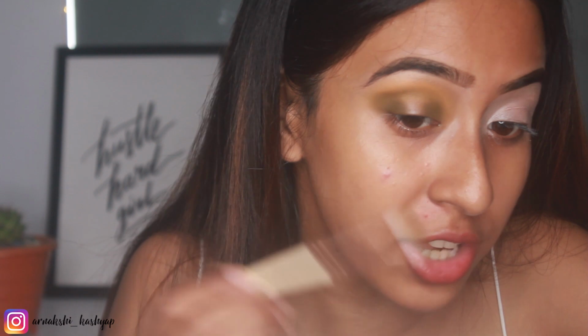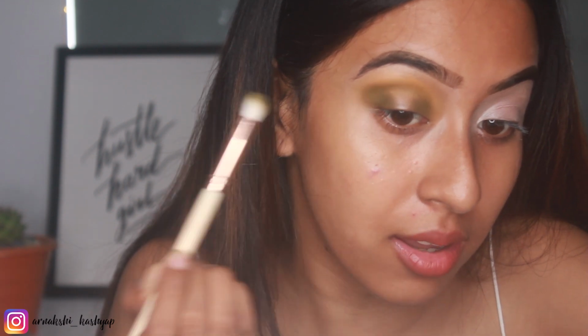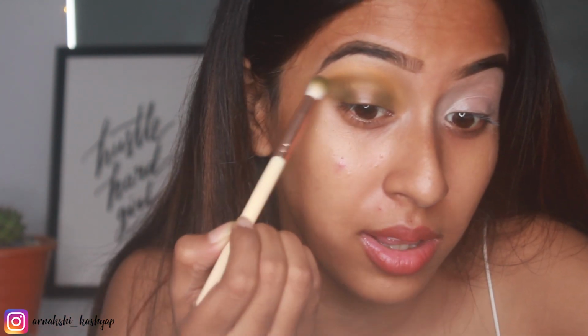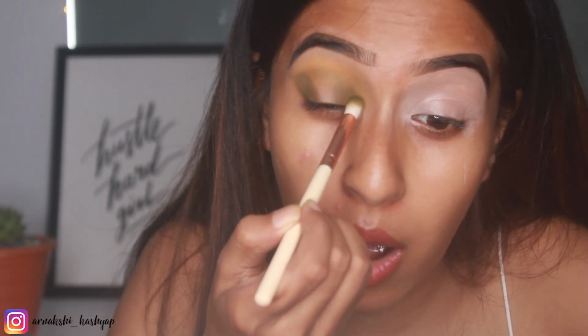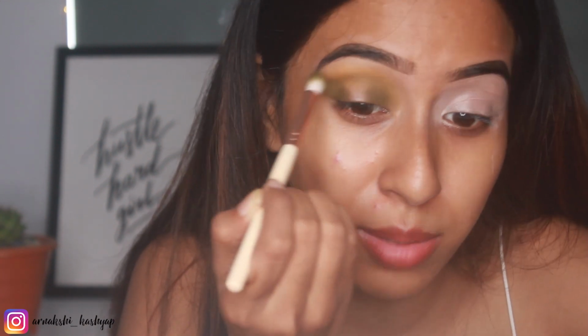Like, I'm packing my shadow here, and it doesn't want to stick to my lids for some reason. But it's not too patchy also, but it's not like how I wanted this shadow to work. I wanted the shadow to be really pigmented, honestly, and it's not looking that pigmented.